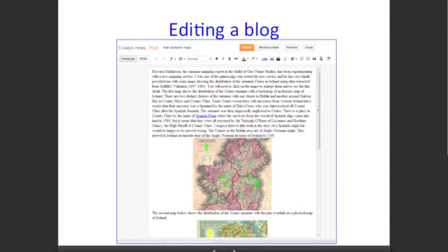This is the process of editing a blog. If you can use Word, if you can attach pictures to emails, you'll be able to edit a blog. This is me editing one of my pages here. You can see you've got this toolbar across the top. You can adjust the font, the text. You can set things in bold, italics, uppercase. You can add links, you can insert pictures. So it's literally WYSIWYG. What you see is what you get.